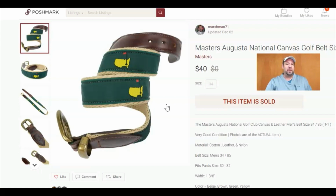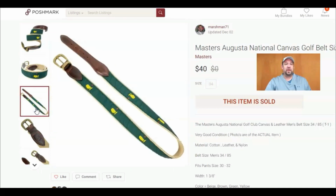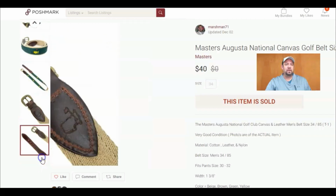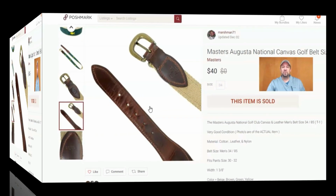And last but not least, over here on Posh, sold this really, really cool Masters belt. I don't pick up a lot of belts, but this one was a little more unique. This jumped out at me right away. I think I paid $1 or $1.99 for this. I found this at my local Goodwill. Anytime you see the Masters logo on stuff, you definitely want to check it out, pick it up. That stuff always sells. Just a real nice belt. This was a 34, so nothing crazy. A lot of detail in it too. You can see the Masters logo there in the belt. So yeah, $40, a nice little return on investment there.